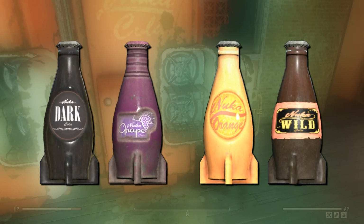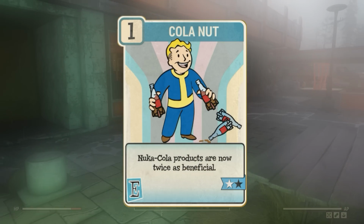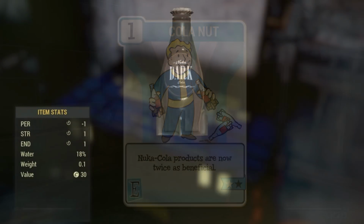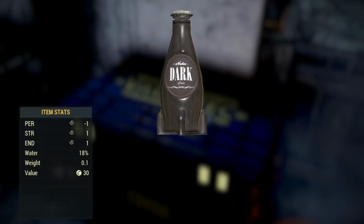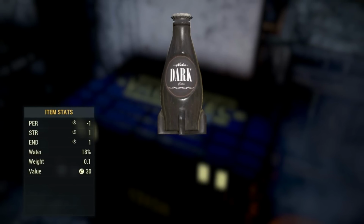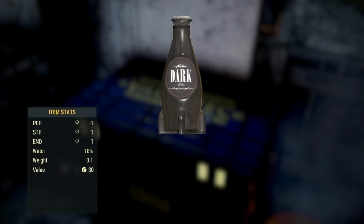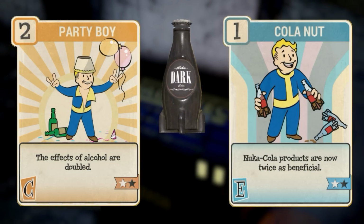There aren't many uses beyond consumption for these other flavors, but I'll go over their effects anyway. And as a side note, Cola Nut is an endurance perk that can amplify the effects of Nuka Cola by 3 times if maxed out. Nuka Cola Dark is the alcoholic variant of Nuka Cola, and reduces your perception while raising your strength and endurance. Nuka Dark is also the only Nuka Cola that counts as a soda and an alcoholic beverage. So Party Boy, the charisma perk that affects alcoholic beverages, will stack with Cola Nut when drinking Nuka Dark.